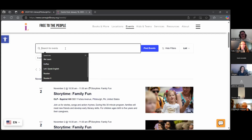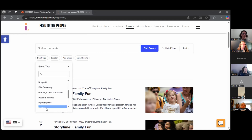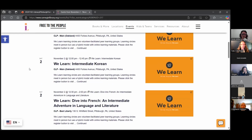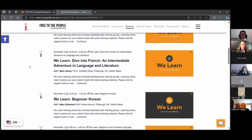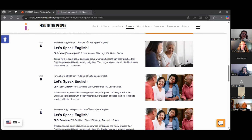So I'm going to actually show Let's Speak English. I do know the name, so I could put that in. I can also put it in event type. It does come up under language classes, so I'll click that. There are other things that come up under language classes, and a lot of our We Learn groups are language learning groups. Scrolling down, the first one I see is Let's Speak English.